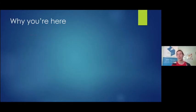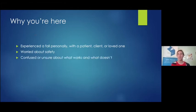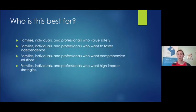So if you're here today, at the second part of Fall Prevention, the Big Picture, then it's likely that maybe you have experienced a fall, either personally, with a patient, a client, or a loved one. Maybe you're worried about safety, you're confused or unsure about what works and what doesn't work. Perhaps you've been let down by past fall prevention programs or education that you've had. You have concerns about liability due to falls with your clients or your patients. You need evidence-based solutions, and you want to do what's best for you, your loved one, your client, and your patient. Absolutely, that's the most important thing.